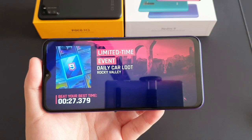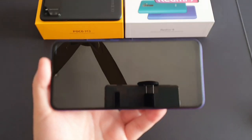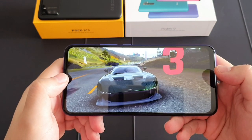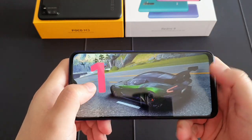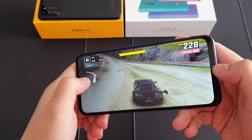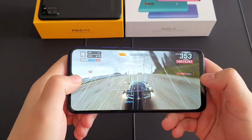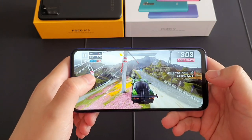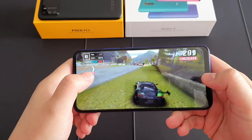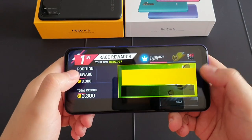So as usual, there's no music on this, there's no sound on this game, due to copyright reasons. I want to avoid copyright issues. Okay, can you guys see that? It's already jittery and lag and stutter there. Can you see that? That's what I'm saying. I totally can't play this game on this device, which is actually a bit unfortunate.